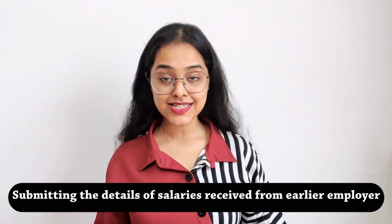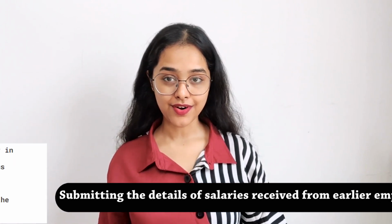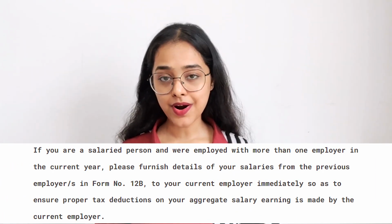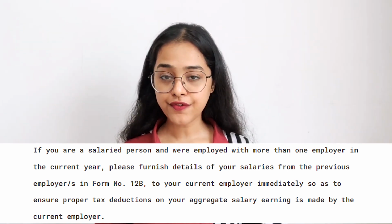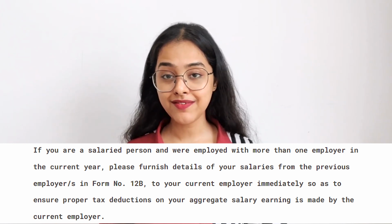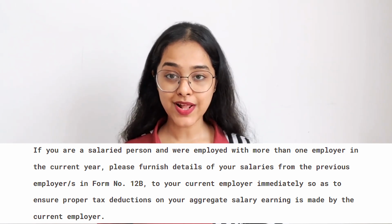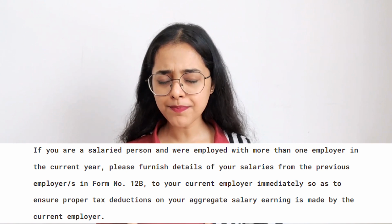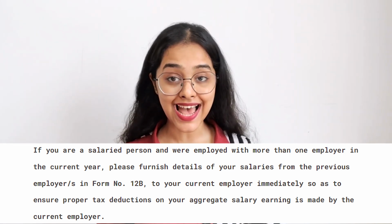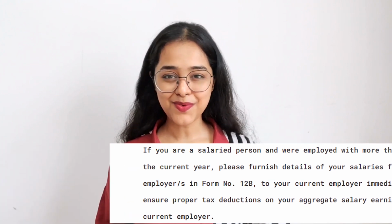Number 1, submitting the details of salaries received from the earlier employer. If you are a salaried person and were employed with more than one employer in the current year, it is very important that you furnish details of your salaries from the previous employers in Form 12B to your current employer immediately, so as to ensure proper tax deductions on your aggregate salary earning is made by the current employer. In case you fail to do so, you may get a shock at the time of filing your ITR, finding that you have a huge tax along with interest to pay.